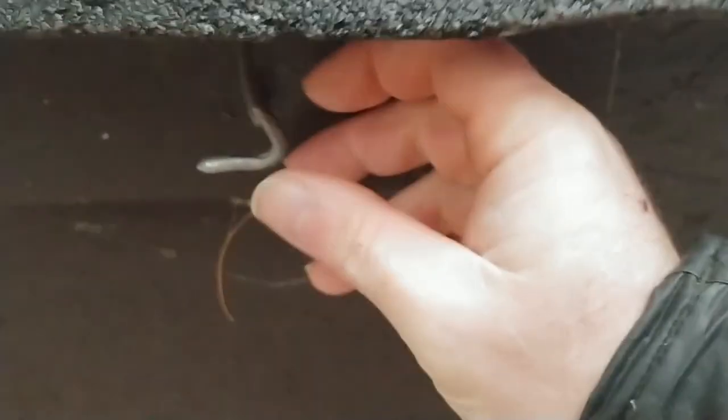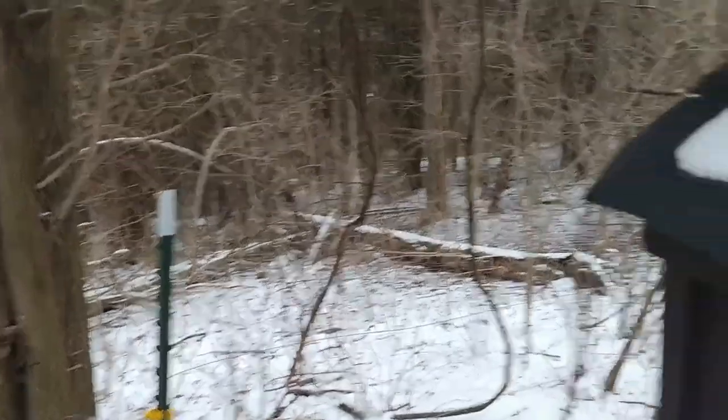Again, sorry if this has been really poor footage, because this is all hard to do one-handed. Why one-handed? I'm not handicapped. There's my good hand. The other hand's holding the camera.